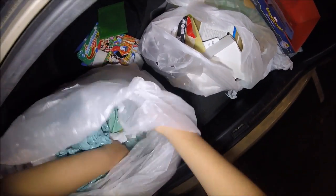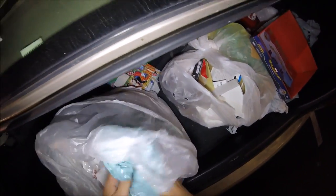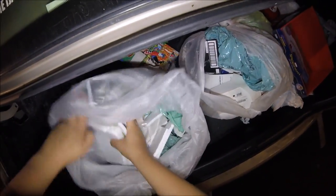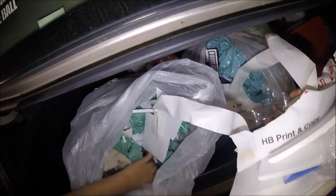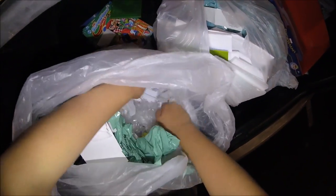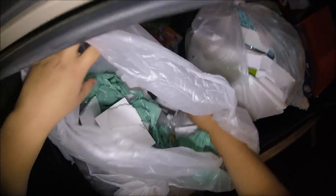Let's see. I'll try to move some of this trash into the bag next door. I can move stuff around better. There's some, nope, just a cup. Man. Let's see, do we got anything? Some batteries. The batteries are always dead, by the way. Never any juice in them.